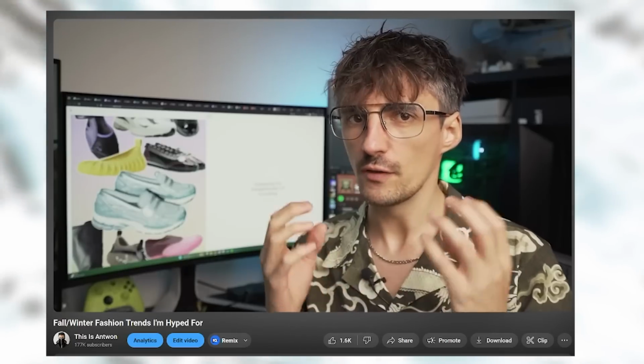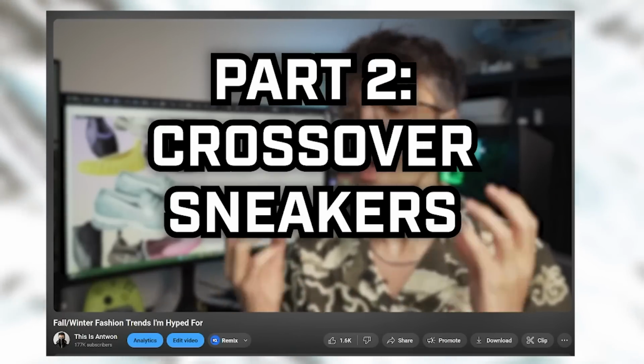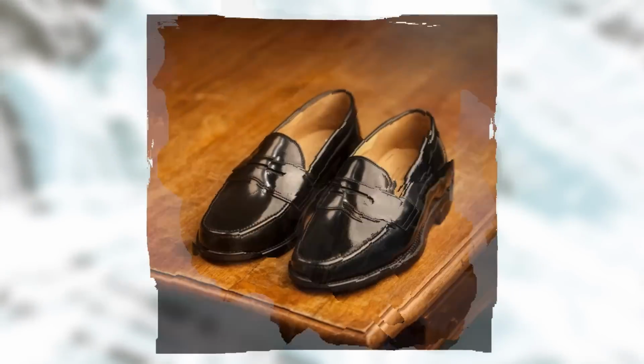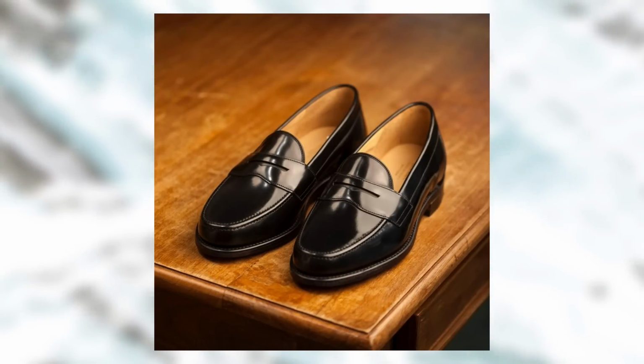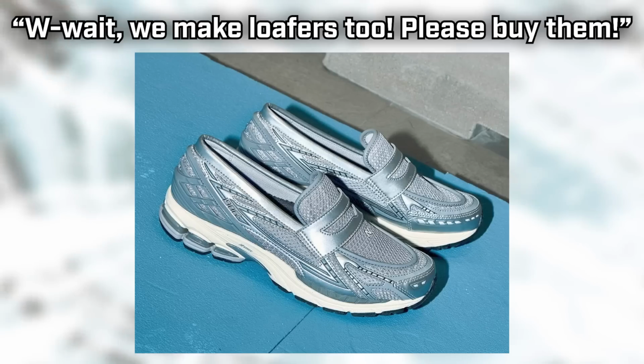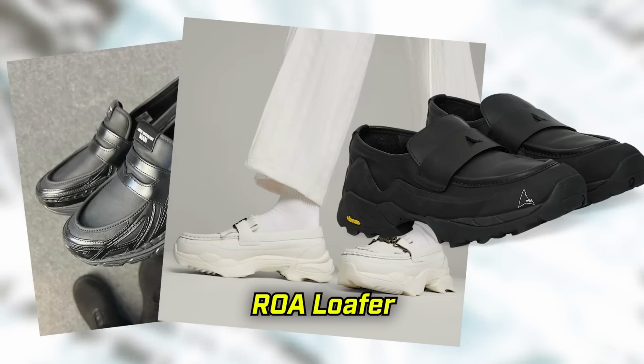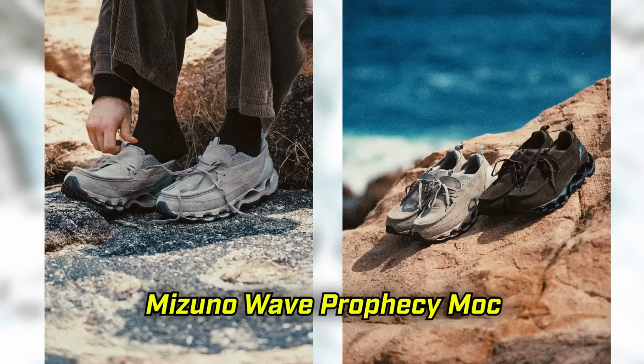Smarter footwear is being fused with sneakers though. We noted this trend earlier this year and it's existing for a few reasons. Firstly, to bring the comfort and performance of sneakers to a more formal shoe, and also a way for sneaker manufacturers to keep up profitability. Now more and more people seem to be shopping for loafers. I've shown several of these already from multiple brands including New Balance, Puma, Roa, but a standout new release for me is the Mizuno Wave Prophecy Mock.